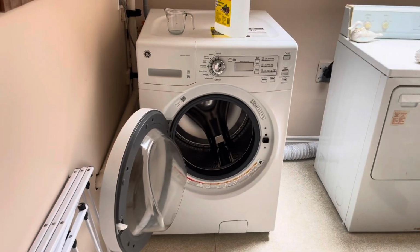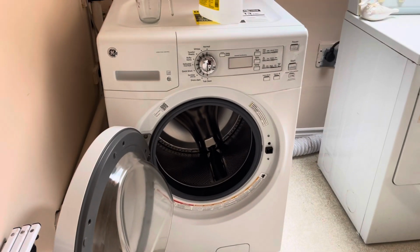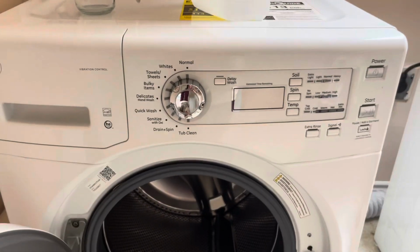Here is the washing machine. And people said to put baking soda in it and then run vinegar through it. There is actually a tub clean setting, so.